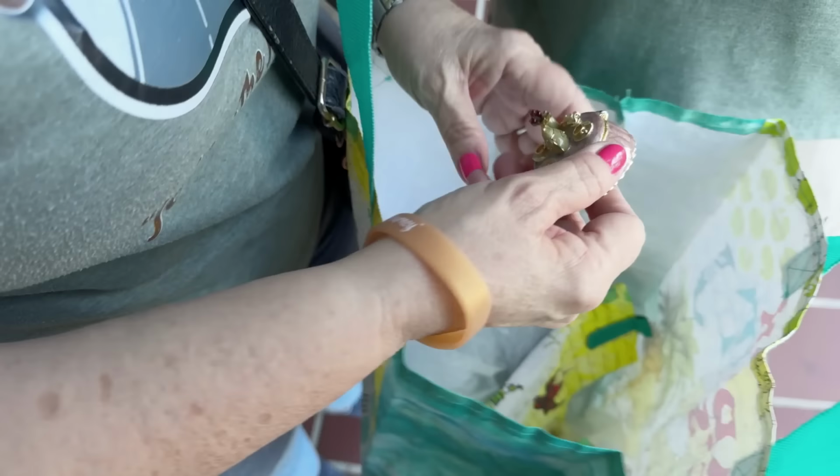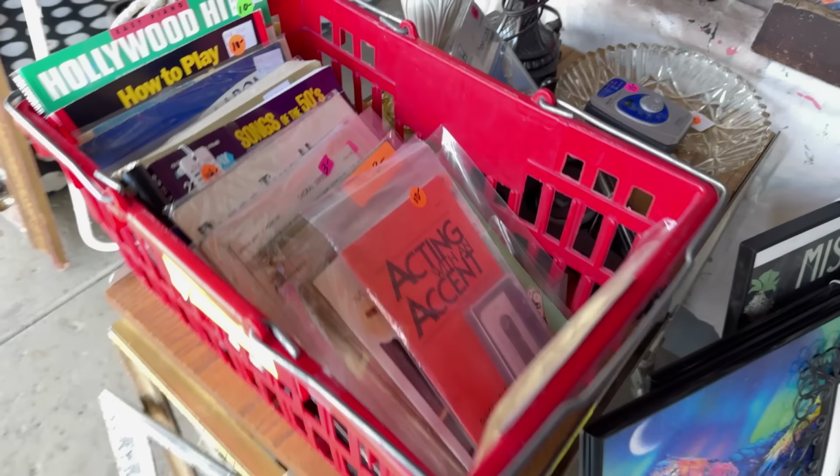Hello. Hey, how are you? Good, how are you doing? I'm doing well. Ooh. What do you see? Acting with an accent. Italian. There you go. Let's look at the earrings over here, because I can never get enough jewelry. Actually, on the way to the earrings, I just want to look at this little trivet. Ooh, that's heavy.